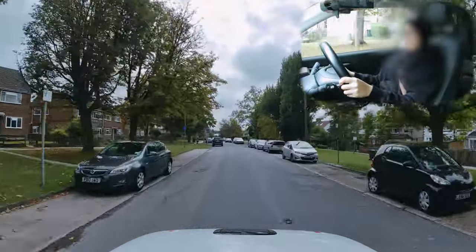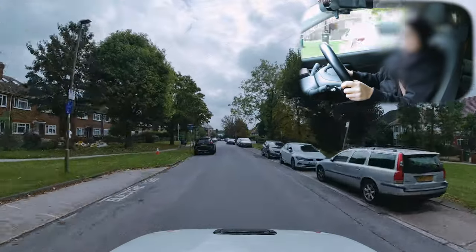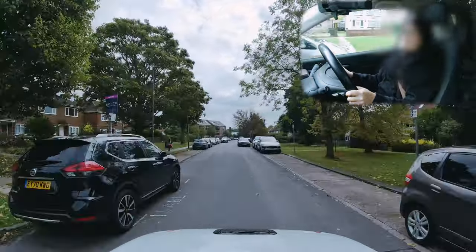At the end of the road, turn left, then take the second left.